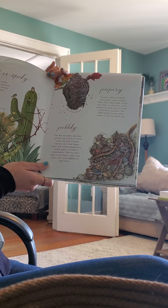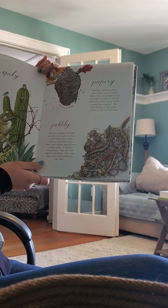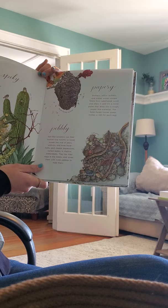Papery. Hornets, yellow jackets, and paper wasps scrape fibers from weathered wood and chew it until it's a moist paste that dries into a tough, paper-like material. The bald-faced hornet queen makes a cell for each egg.